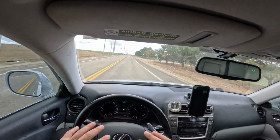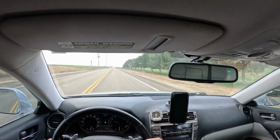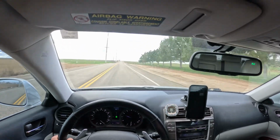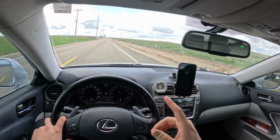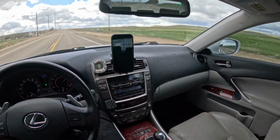I sold this thing for a lot more than that because I flip cars, I make money on selling cars. But the fact that these things are on the market for that price is crazy to me. This is kind of uphill, so I don't want to test the 0 to 60 right here. We'll get down the road a little bit. But I'm in drive, I'm not even in sport mode.